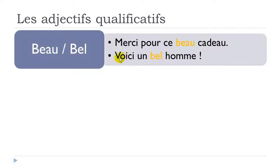In the second example here, voici un bel homme. So you could ask me the question, why do you put this belle form instead of beau? Because homme, well, it's masculine, yes. The reason is that it starts with the sound O, because if you remember carefully, H is not pronounced, so H doesn't exist phonetically.